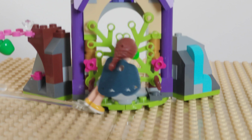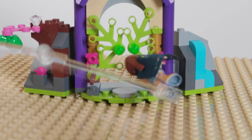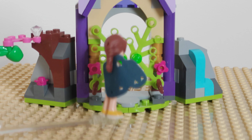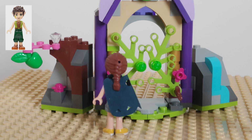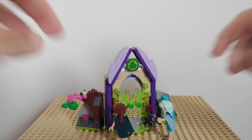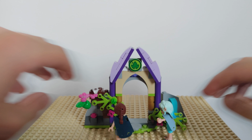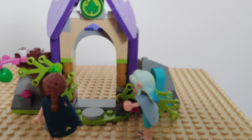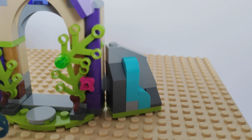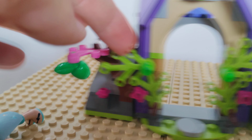The entry is blocked by foliage though, so you need the help of an Earth elf, like Farron for example. Too bad he isn't included in the set. You'll have to clear your path on your own. On the right side, there's a rock formation with a small waterfall. On the left side, there's another rock formation with a tree.